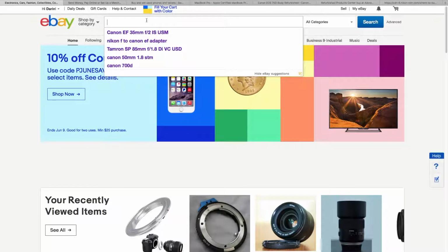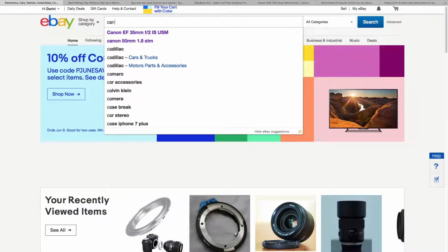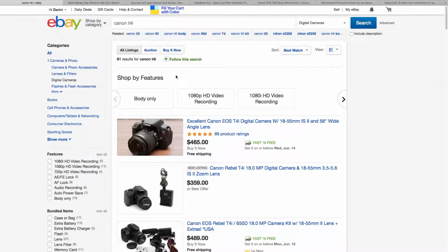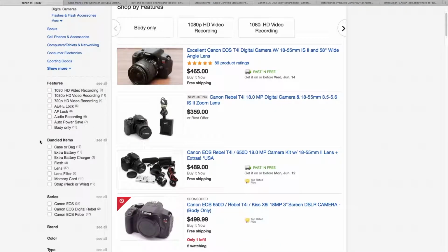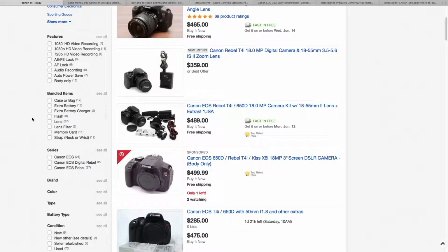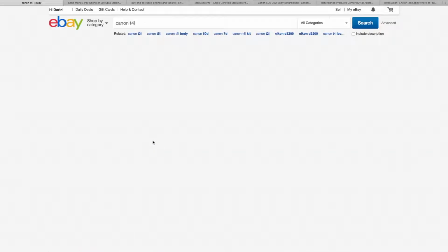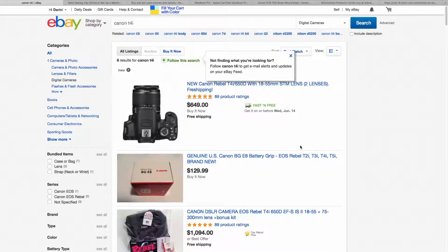So let's say I want to look at, for a camera, a Canon T4i is the example that I'll use here. And you can see that there's 81 items that have come back. But if I want to narrow that down even further, I can utilize the vast filtering mechanisms that are in place over here on the left and say that I want to look at items that are new only. So that list becomes substantially smaller based on that item.